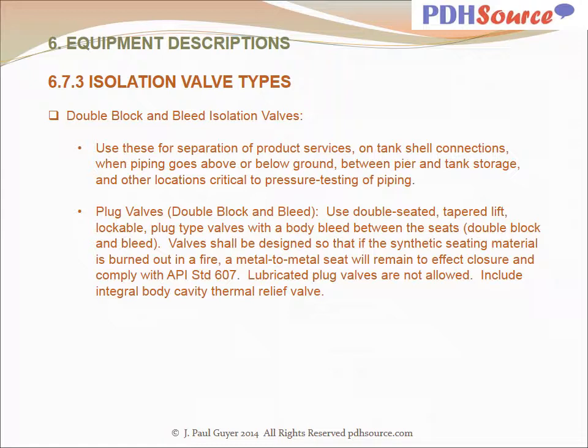With regard to plug valves of the double block and bleed type, use double-seated tapered lift, lockable plug type valves with a body bleed between the seats, double block and bleed. Valves shall be designed so that if the synthetic seating material is burned out in a fire, a metal-to-metal seat will remain to effect closure and comply with API standard 607. Lubricated plug valves are not allowed. Include integral body cavity thermal relief valve.